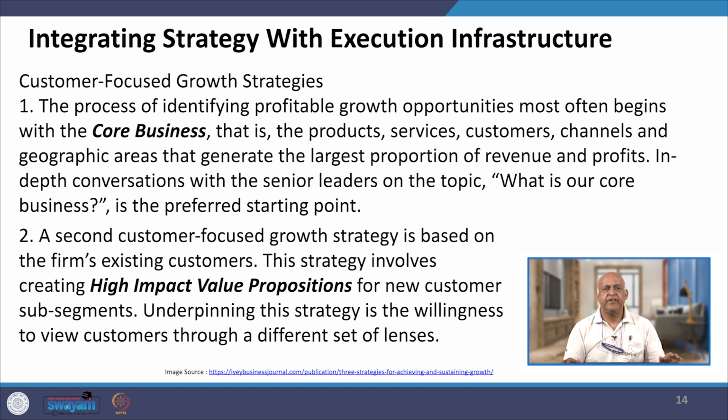Now you already have the existing customers, but when word of mouth spreads, your strategy should be a continuous process, and you are creating high-impact value propositions for your new customers. That is why in many advertisements you find something new, something added, and they say that this is the additional part of our product.